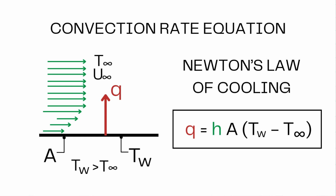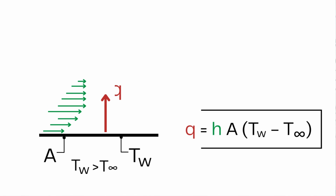surface and the fluid. Each of these variables plays a significant role in determining the efficiency and rate of heat transfer. The convective heat transfer coefficient, h, depends on the nature of the fluid and the flow conditions, while the surface area, A, and the temperature difference, dT, are determined by the specific setup of the system.